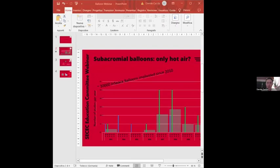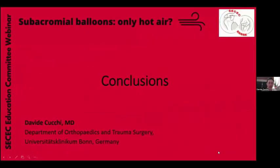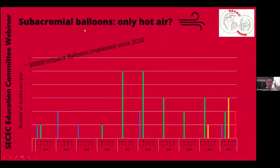First of all, thank you to all the speakers for having this nice talk about subacromial balloons and sharing some ideas, some thoughts on them and their experience in the design of the clinical studies. What's interesting about the balloons is that actually, as we already stated, we have an experience of about 30,000 balloons implanted since 2010, since the market approval.